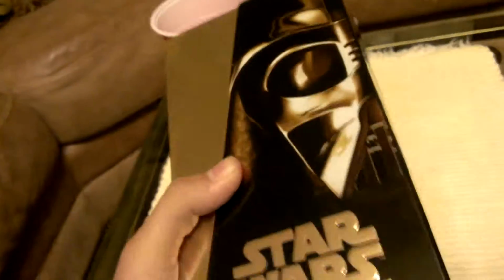Big Star Wars fan, by the way, so I had to grab this. I might end up giving this to my dad because he likes nostalgic VHSs and he loves Star Wars too, so this might go to him. But either way, definitely going to keep that.